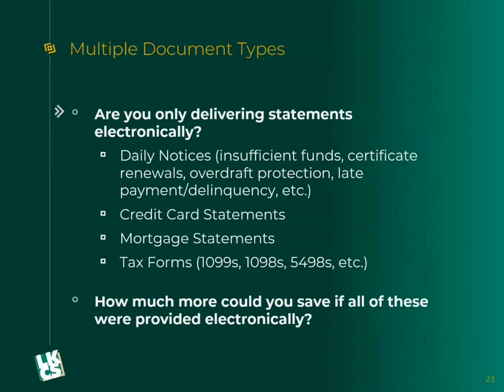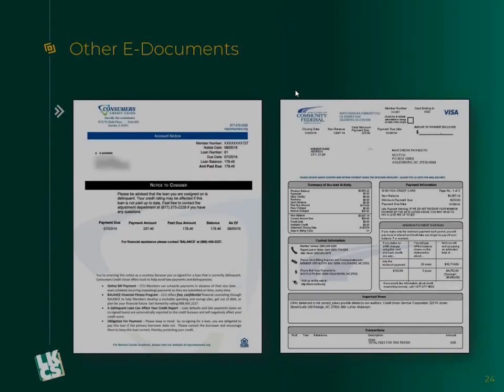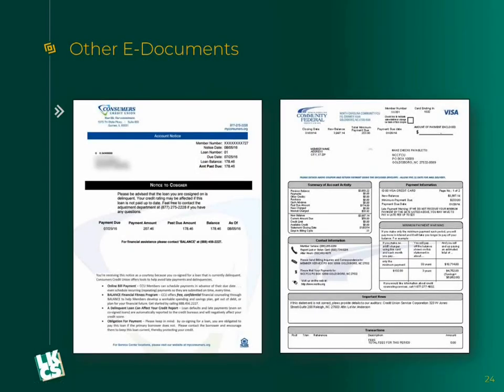Think of how much more money you could save if you got all of those things switched over and you could provide them all electronically, right? For each one of those documents, postage alone, I think, is around 52 cents or something like that anymore, right? So that's a huge amount of money that you could save for each notice. And again, that's month over month, year over year savings. So that's a big deal, and it adds up to a lot of money over time. Here are some samples of different notices or different e-documents.